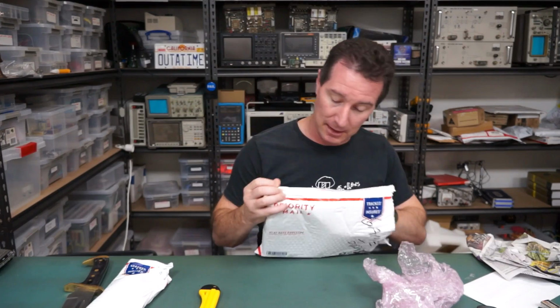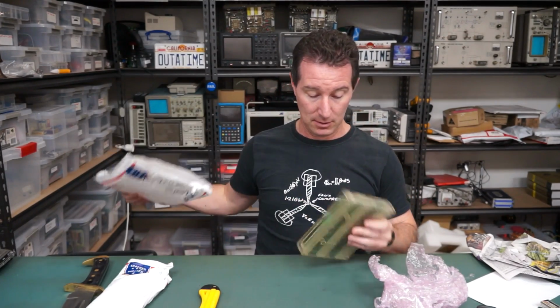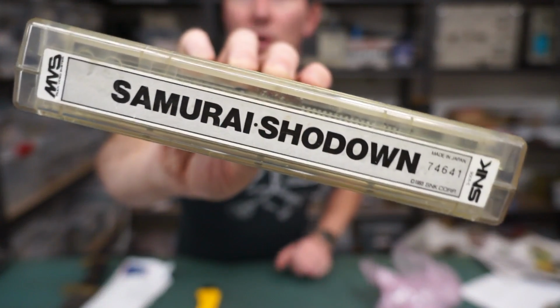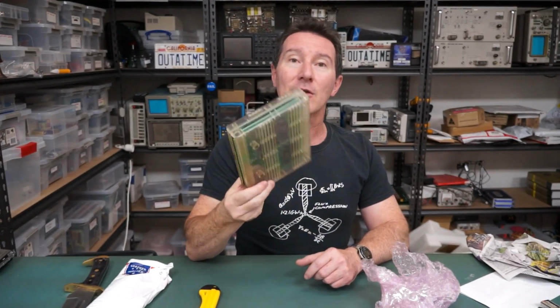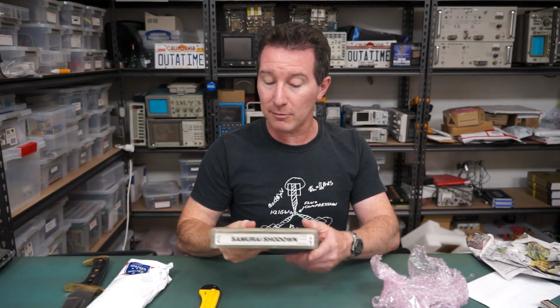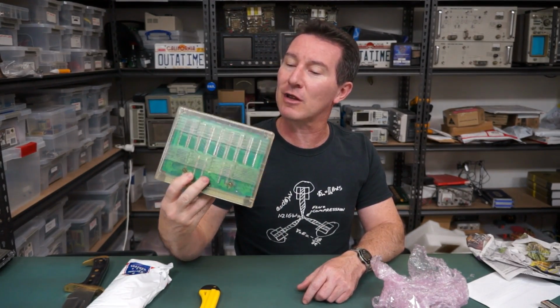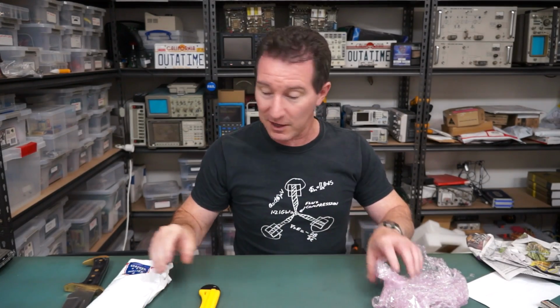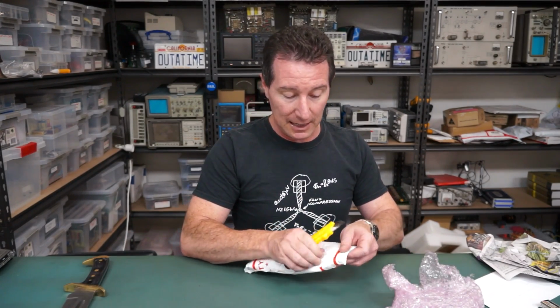So, yep. Here we go. And, oh, it's one of these, Samurai Showdown. Yeah, it's one of these game carts for the gaming machines. Cool. Don't even have to tear it down. You can see straight through. Neato. Oh, well, there's 2 boards on there. Ooh, mix. Oh, it's got a couple of surface mount bits on it. Fancy pantsy for the day.